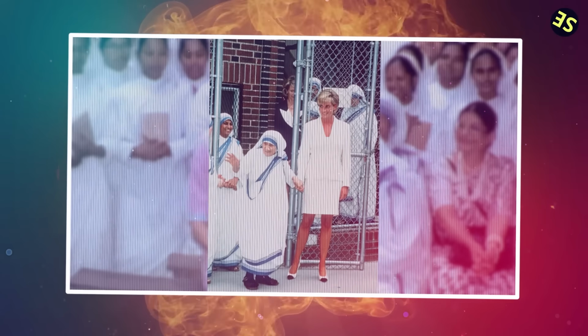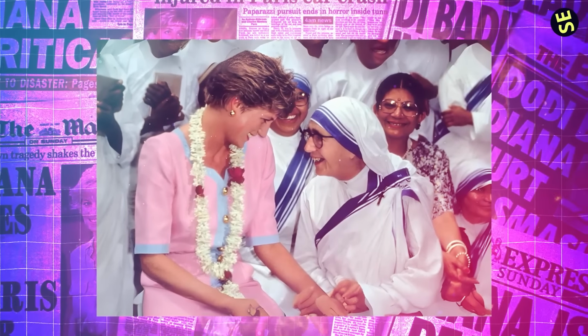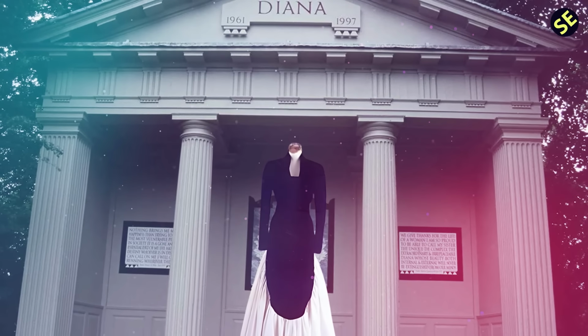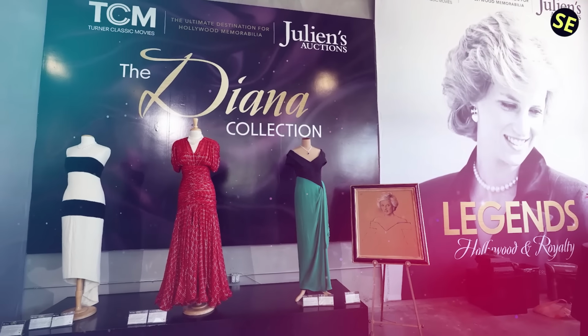A set of rosary beads gifted from Mother Teresa was placed in her hands, symbolizing Princess Diana's spiritual side and her connection to the renowned humanitarian. This thoughtful detail linked Princess Diana to her charitable works and her personal faith. The decision to dress Princess Diana in designer clothes for her burial was seen as a final tribute to her status as a fashion icon and her personal preferences.